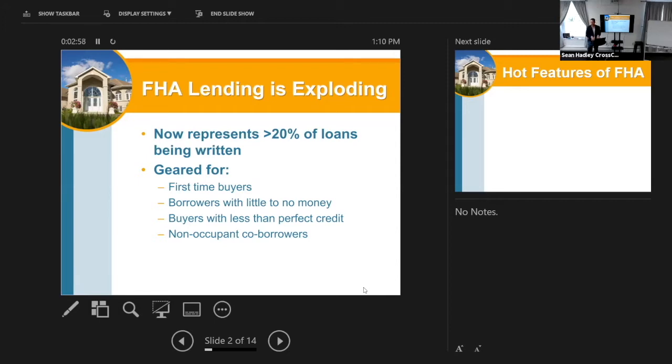FHA stands for Federal Housing Administration, and it was created in 1934. Back then, with the Depression happening, you needed 50% down to buy a house. The government said, well, we probably should step in here and see if we can't fix this somehow. And that's where they came up with FHA financing.